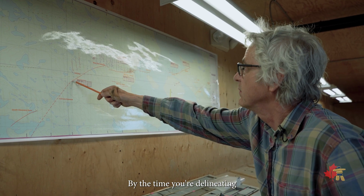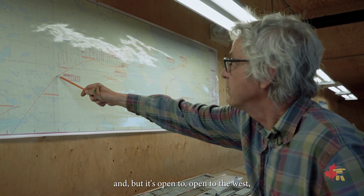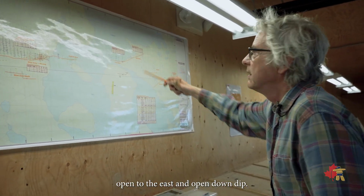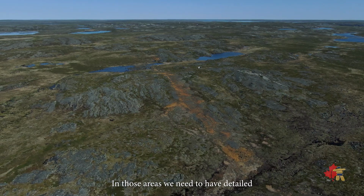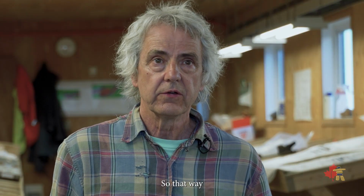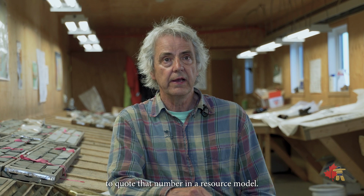By the time you're delineating it here, it's about 1,000 meters deep. But it's open to the west, open to the east, and open down dip. So it's a huge deposit. In those areas, we need to have detailed and more concentrated drilling, so that way we can also have a better understanding of the platinum group element content and be able to quote that number in a resource model.